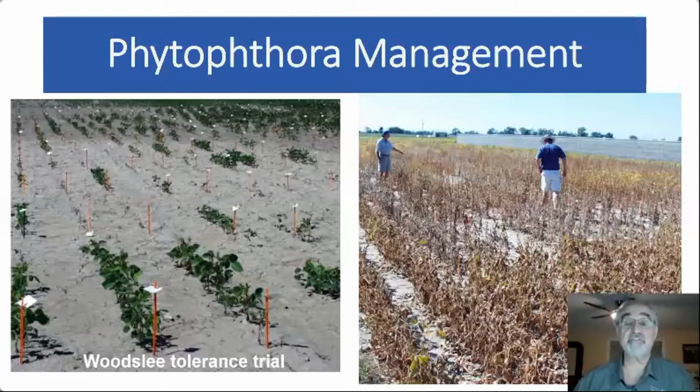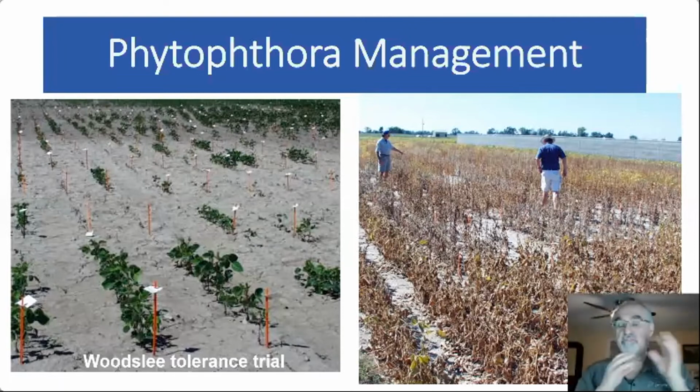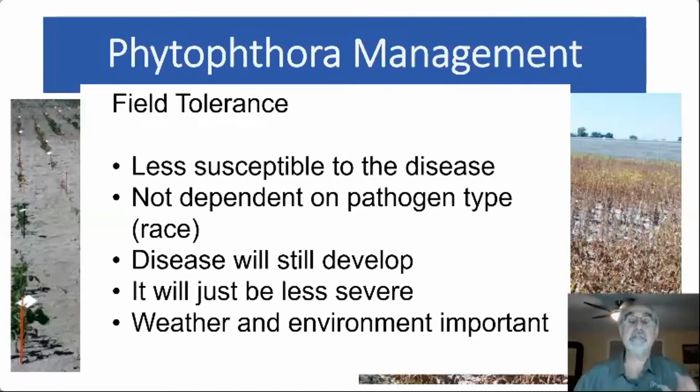And you can see certain varieties here that are showing emerged very well, not showing any disease, and other ones that are not doing very well at all. And so this has been going on for a long period of time, and I do like field tolerance. If you got to pick between those RPS genes and the field tolerance, I think you got to go with the field tolerance. Why? Because it makes it less susceptible to the disease, having the field tolerance in that variety.